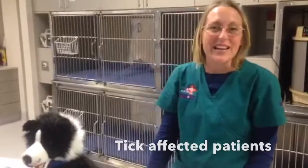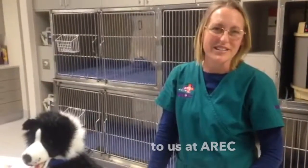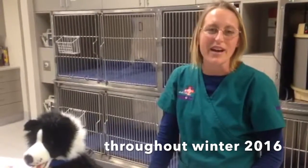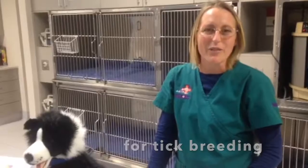At IREC we've seen quite a few tick cases already this year. Generally we wouldn't think that we would have tick patients still essentially in the middle of winter. However, recently we've had quite a bit of rain and some unseasonably warm days, so that's been great for tick breeding, and we've definitely had quite a few patients.